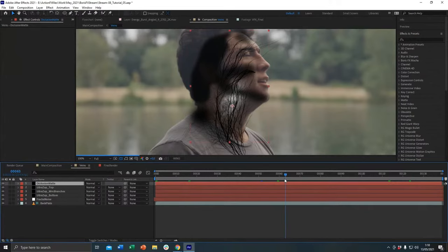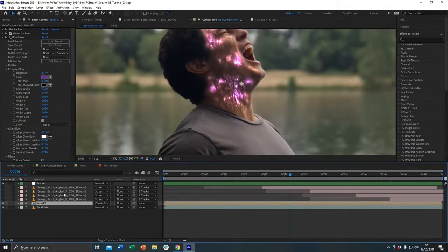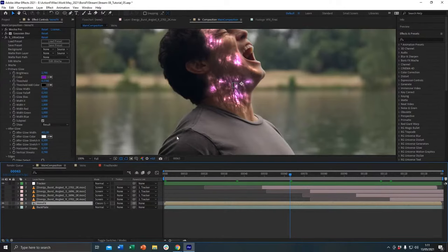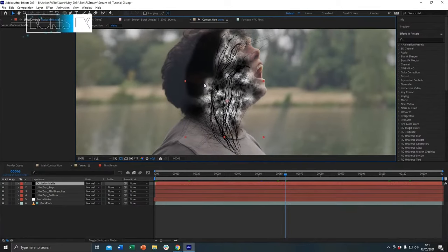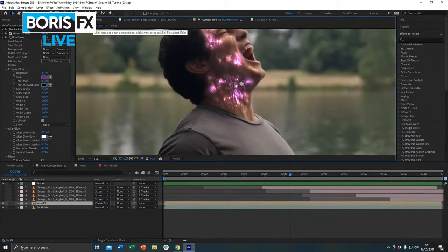And then there is this occlusion map that I did, because to integrate the veins into the character, I'm using the classic color dodge. What it does is it lightens up the bright colors and gets rid of the dark. That's why I'm using this occlusion matte, which is just a solid that I drew to get rid of some parts that I don't want, like some fractals that I don't want in the final comp. And of course here I'm using fractal noise for the skin effects.